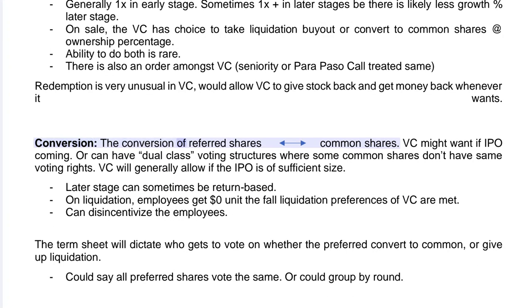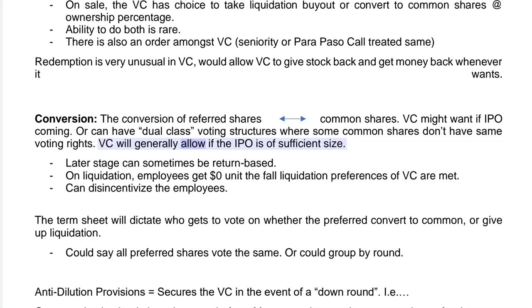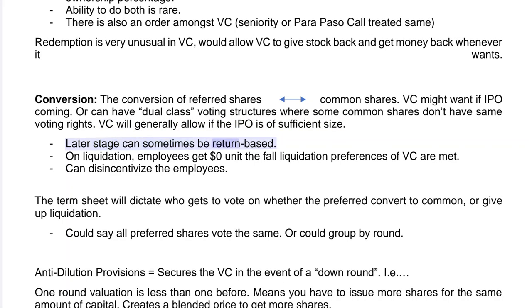Conversion of preferred shares to common shares. A VC might want this if an IPO is coming, or the company can have dual-class voting structures where some common shares don't have the same voting rights. VC will generally allow it if the IPO is of sufficient size. Later stage can sometimes be return-based.